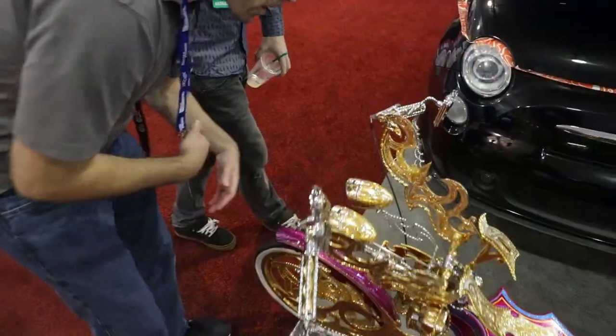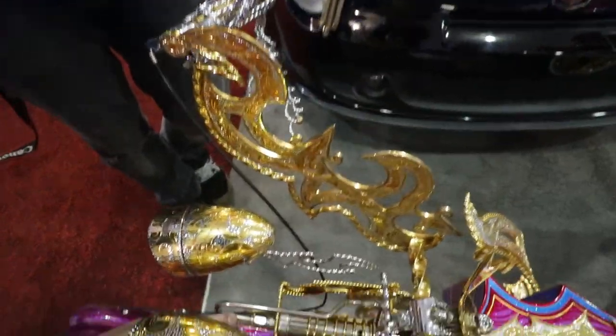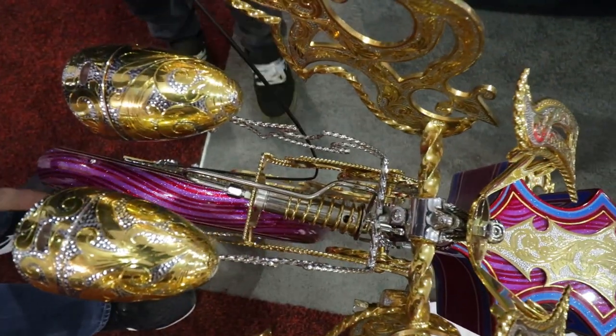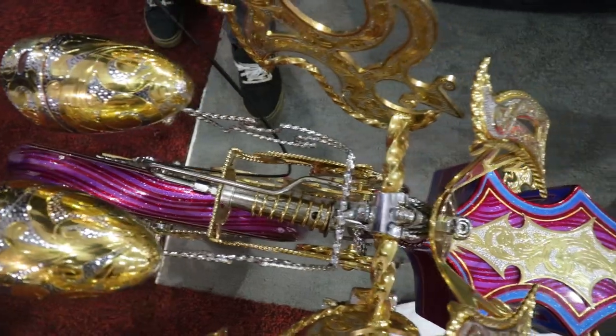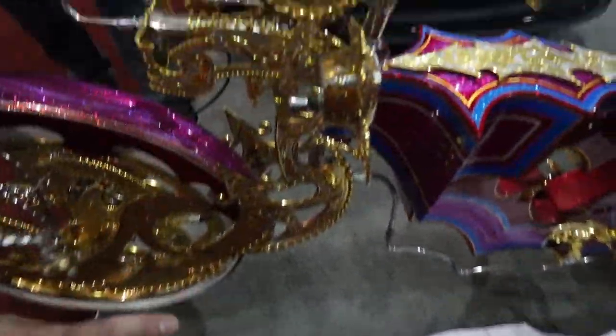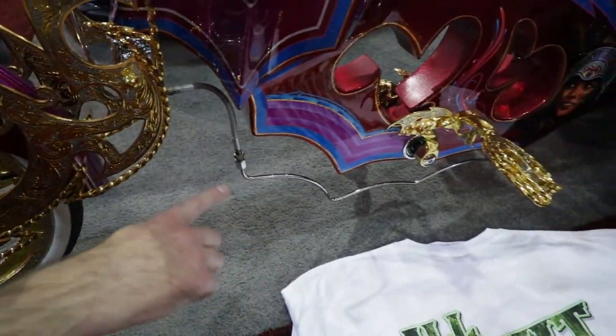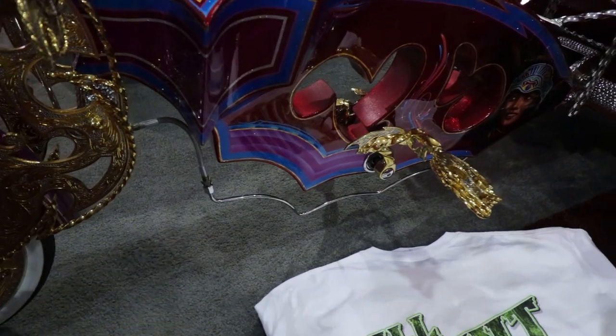For your children. So look at this detail. This is the air shock here, and this is a hard bent line that runs all the way through the frame here. Look at it. It actually runs underneath and has a pattern that flows with this center portion. It's pretty cool. It's got a chrome chain too.